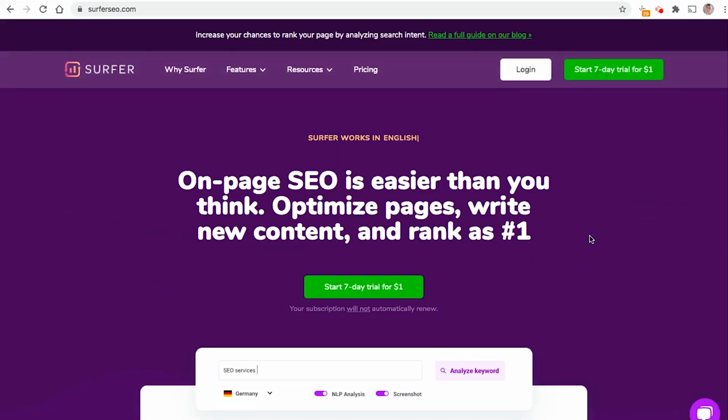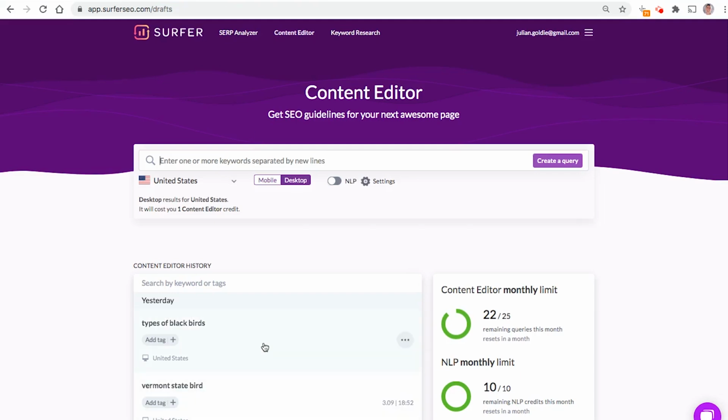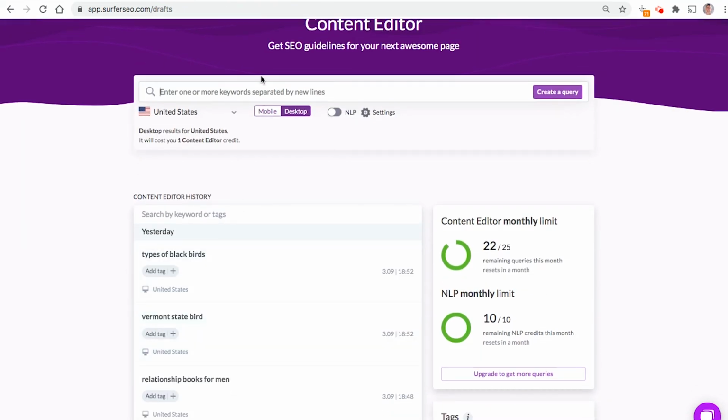It takes a bit of research, and it's either you or your team doing it, which means that it's going to cost you time, resources, and energy. Now, there is a really quick way to speed this up, and that's using Surfer SEO. So if you create an account, they have a 7-day trial for $1 here. Then once you're in Surfer SEO, you can create some blog outlines in about 2 minutes.